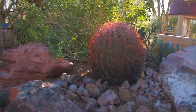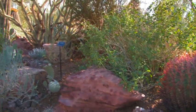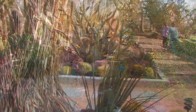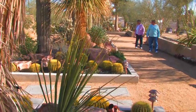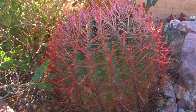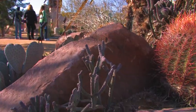At the preserve, the interns have found a perfect setting for teaching and learning. They have a botanic garden and they have a sustainable living center, and they have all of these things that really get the public involved in being a community. How do we live in the desert and be responsible?